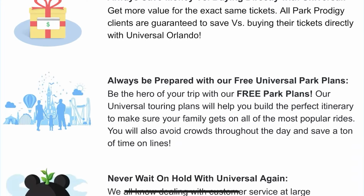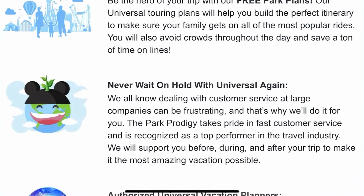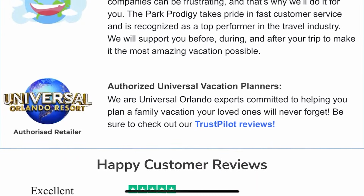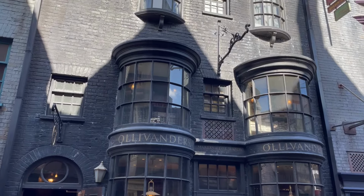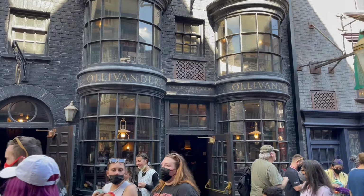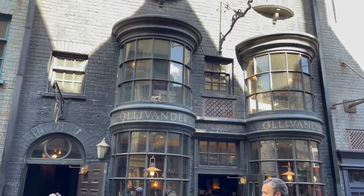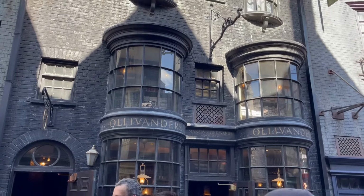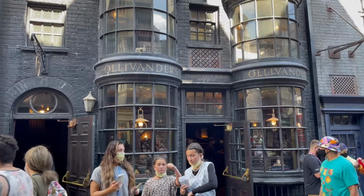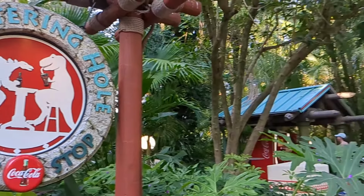Now, the other thing I would say is, again, this is just my honest opinion, but if you're buying the one-day tickets and you don't want to deal with a company like the Park Prodigy for additional benefits, let's just say you're trying to just save money. If someone's marketing discounted one-day tickets, my honest opinion is typically what's going to happen is there's going to be a back office fee. And by the time you get to the checkout page, or by the time taxes and fees are added, you're most likely going to be spending exactly what you would at universalorlando.com, or possibly a little bit more. So my honest opinion would be, look for a company that's going to be giving you some additional benefits on those one-day tickets.